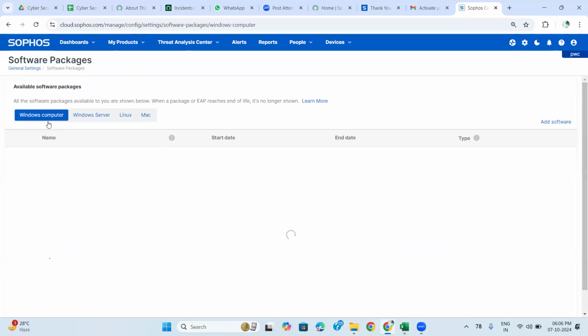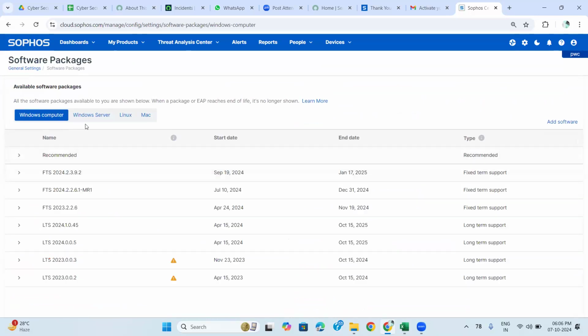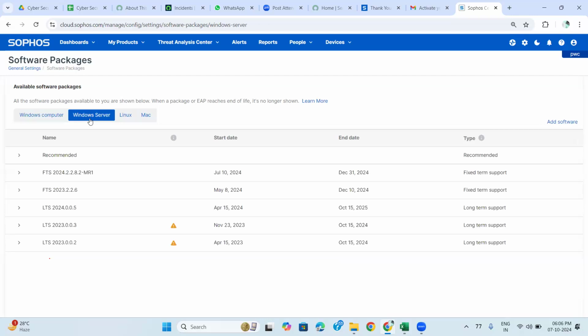So what is the latest version of the Sophos version? Okay, they released it recently only. So what is the latest version of the Sophos EDR agent for Microsoft machines or MacBook? So this is for Windows. Yeah, this is for Windows computer. You have to note all these. You have to remember this entire question.